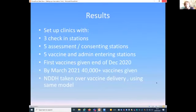Okay, so having played around with that as far as the number of patients arriving and the number of staff, etc., we decided to set up the clinic with 3 check-in stations, 5 assessment and consenting stations, 5 vaccine and administration entering stations, and we gave the first vaccines right at the end of December, I think on New Year's Eve. By March 2021, we'd given over 40,000 vaccines. From then, the North Devon District Hospital took over the vaccine delivery, but used the same model in the same place.